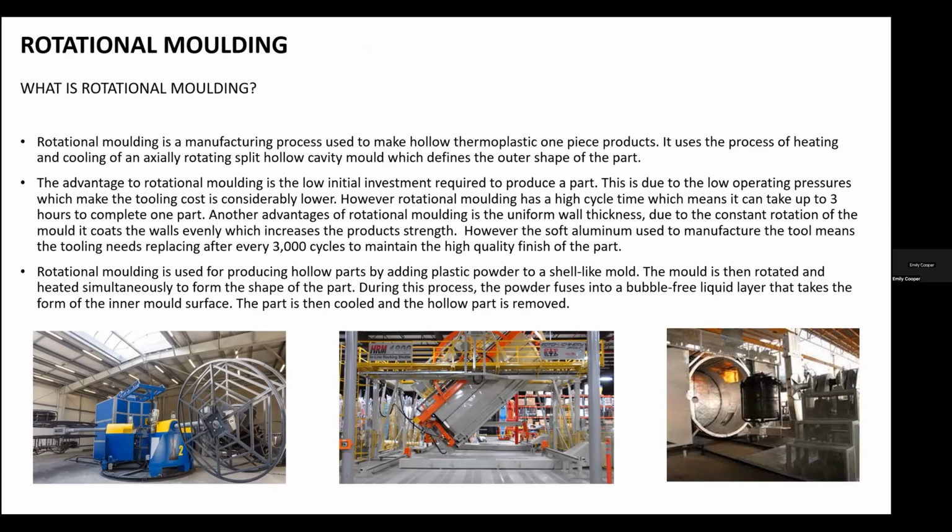For rotational molding tools, the average price ranges from $3,000 to $30,000, which is considerably lower than injection molding, which ranged from $5,000 to $100,000. However, this does depend on the size of the part, which can increase the tooling cost significantly. Although rotational molding is your only option for large parts due to the large capacity. As you can see in the pictures, they are large. It's for large products, so water tanks and things like that are rotational molded.